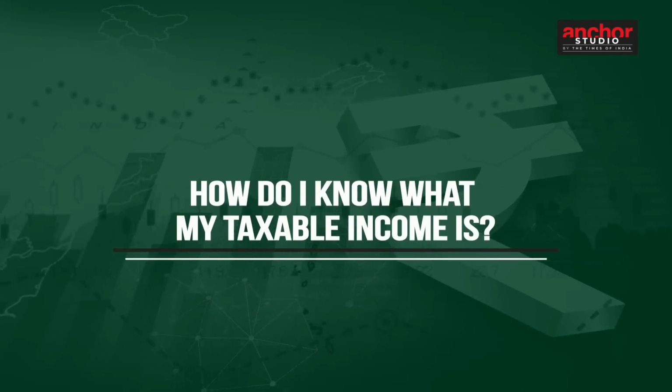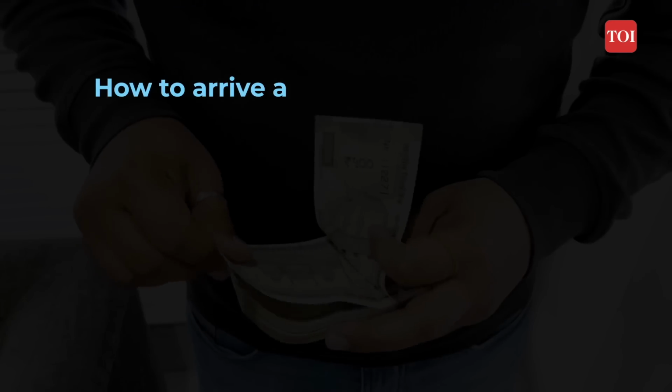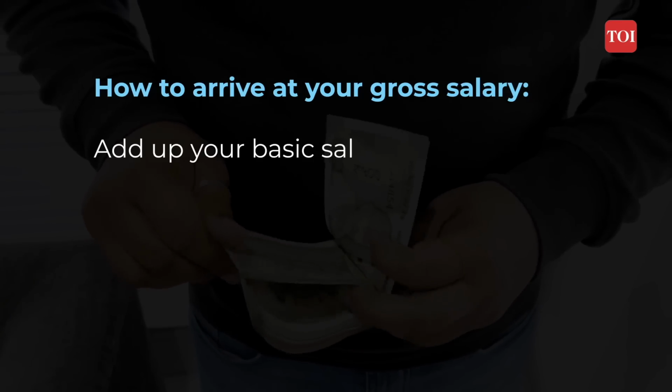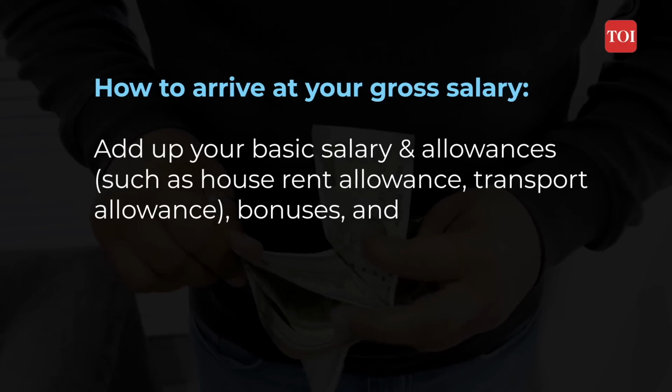So, Surabhi, the first question is, how do I arrive at my gross salary? How do I know what is my taxable income? Okay, so it's very simple. I'm going to keep it very simple and speak in layman's language. Add up everything that you're receiving. So all of your emoluments, all your allowances, your bonuses, everything needs to be added up first.